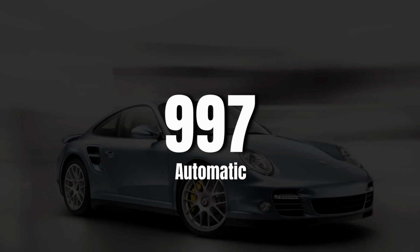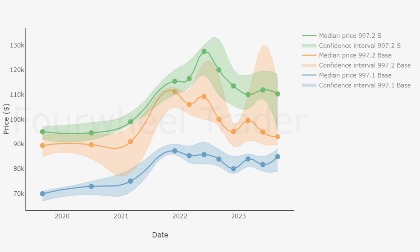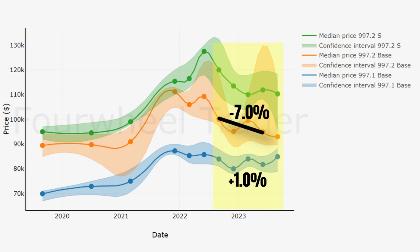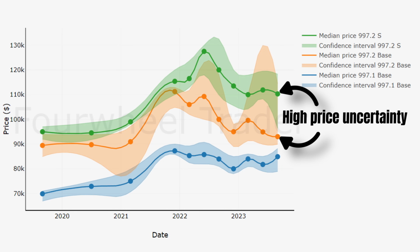Transitioning to the 997, we can see equally strong trends. Over here we have the price trend for the automatics, split by the .1 and .2 and the base and the S models. Based on these trends, .1 base models are up by 1%, .2 base models are down by 7%, and .2 S's are down by 8.1%. But as you can see from the confidence intervals, the trend for the .2 S's contains a lot of uncertainty.